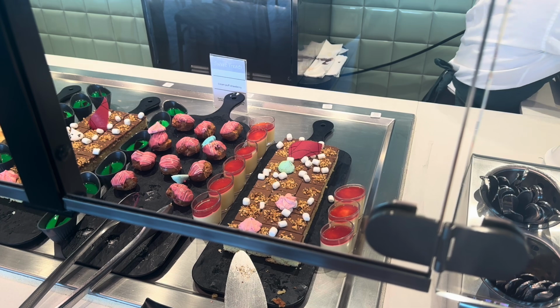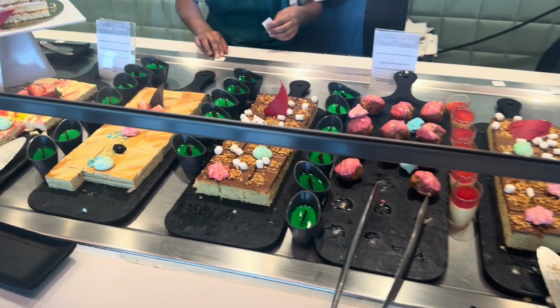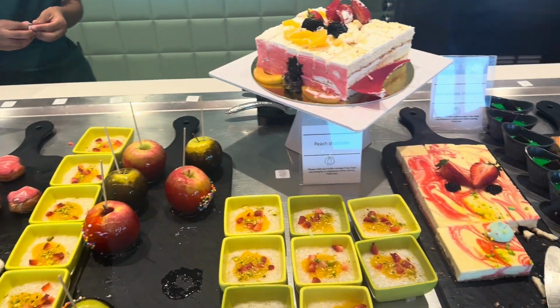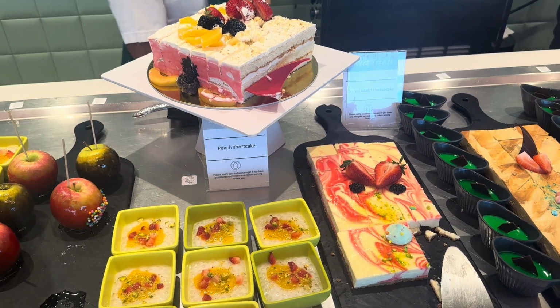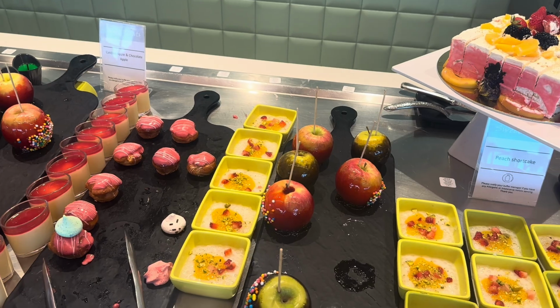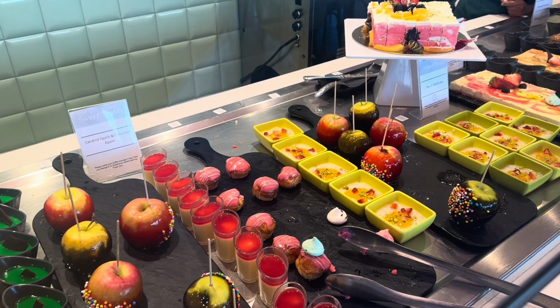And got to take a pass through the dessert area here on the dinner buffet. Have a variety of offerings. Hello. We have some baked cheesecake right there with some berries on it. Look like we got some candy apples. Very colorful. Very colorful display this evening.